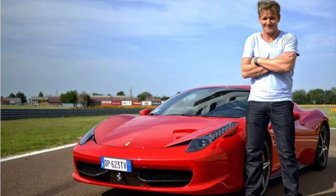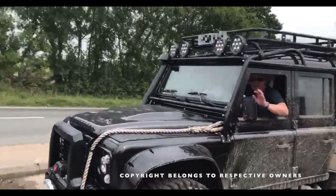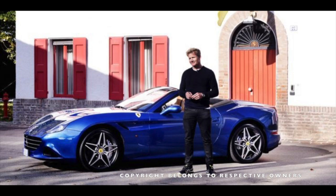Now for the last little bit, we will go through the rest of his cars quickly, starting off with the 458 Italia. Multiple specs on this car. Gray and red are two that have been seen in public, but it's believed he had more of those. As you guys have probably been able to tell, he loves Ferrari. His Land Rover Defender Specter edition in black looks super mean, super aggressive. I'm not a big fan of Land Rover Defenders, but I would probably take that one over a G-Wagon. It looks great. He has had at least 3 California Ts by Ferrari in gray, red, and blue. Again, big fan of Ferrari.